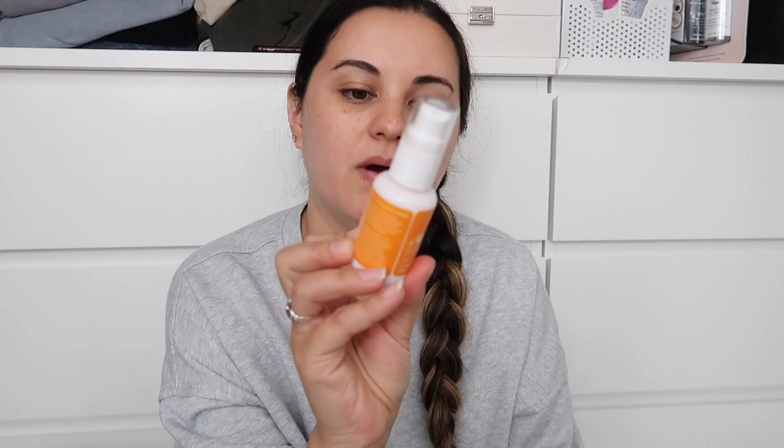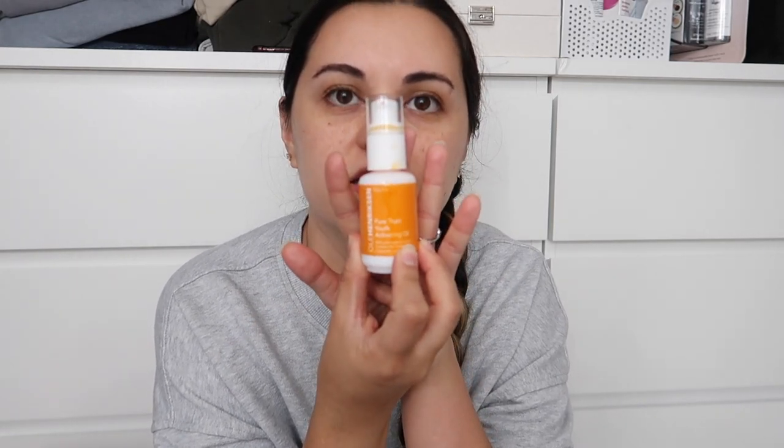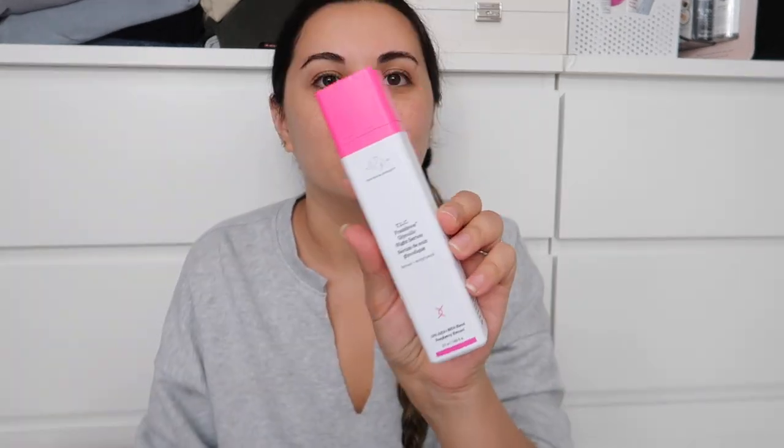I finished up my Pure Truth Activating Oil from Ulla Henriksen. I don't even know if they make this anymore. This is a pure rosehip fruit oil, and I felt like using this, it definitely helped brighten up my skin because I have some hyperpigmentation. I do like this product, and I have no idea if they make this anymore.